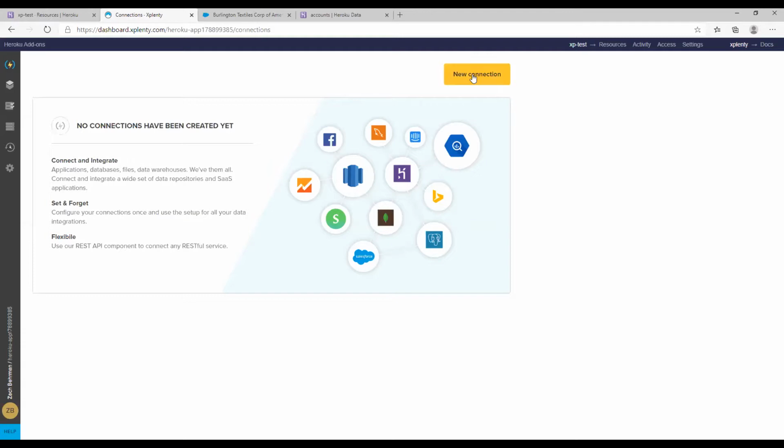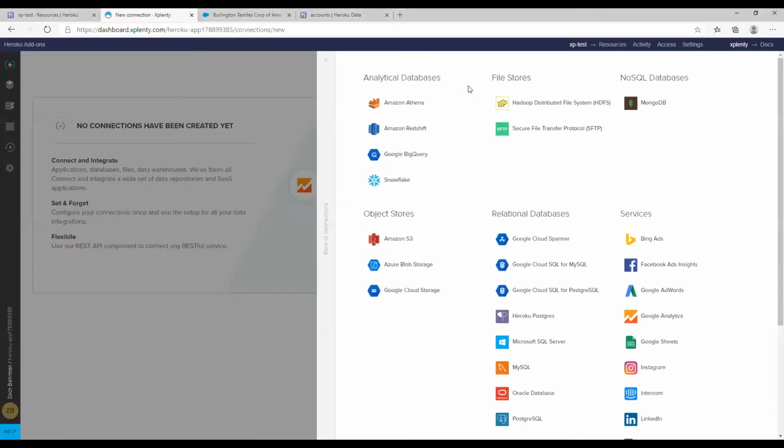So the first thing to do is set up our connection into Heroku Postgres to that database that is using Connect. And this is very quick and easy. As you'll see, we have a variety of different connectors here. So I'm going to use a Heroku Postgres and a MySQL connector, but you can bring data to and from all these different file stores, data warehouses. You can connect to Mongo. Also, if you're looking to aggregate data and push further towards that single source of truth in Salesforce, we have a variety of services you can go and connect to as well.